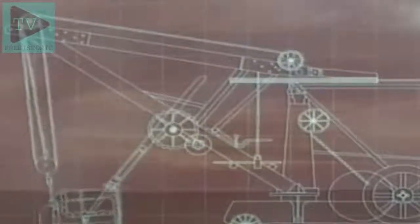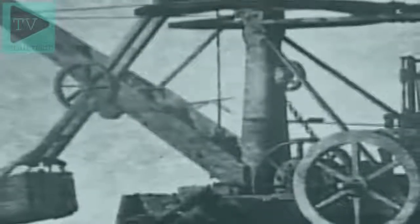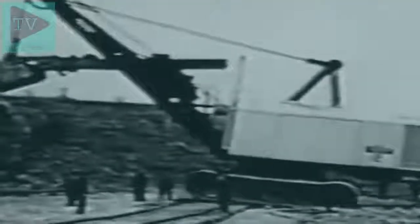In 1835, a gentleman by the name of William Otis built the first steam shovel that would usher in a whole era of new machines. William Otis developed this new machine, and the name originally dubbed onto it was the Yankee Geologist. And it's quite surprising to see pictures of that old machine and look at the modern machines and see how similar they are in overall appearance.